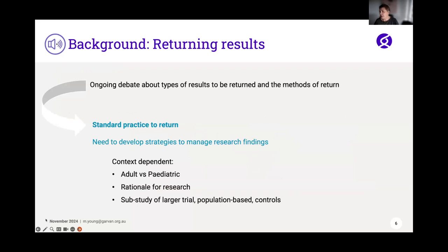Over the last 5 years, in the genomics world, both here in Australia and internationally, there's been a lot of ongoing debate about what types of results should be returned. Well, firstly, should they be returned? What type should you return? And how should you best do it? It's really changed now, and it's really agreed that it's standard practice to return this information. But I think what's lacking in the NHMRC statement is actually strategies to return those results.